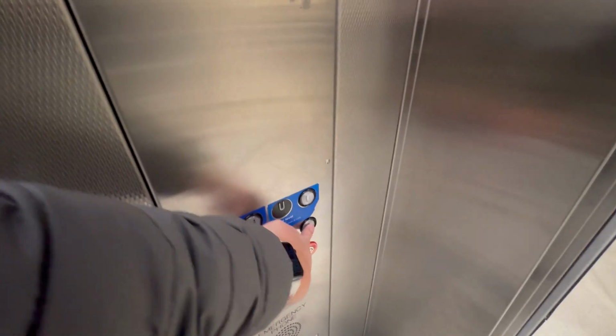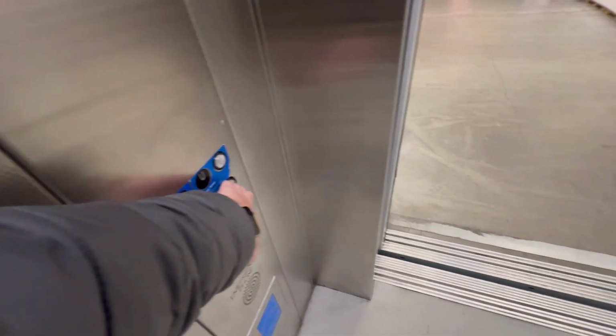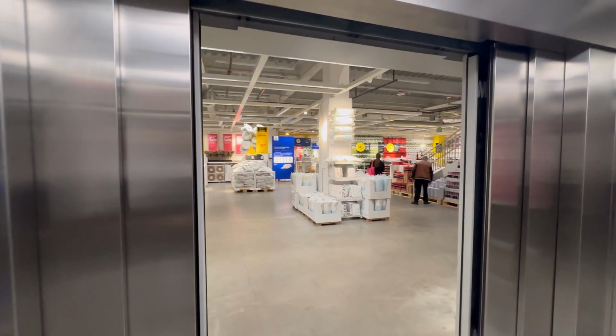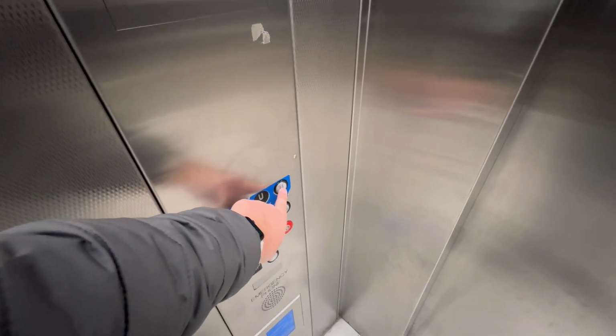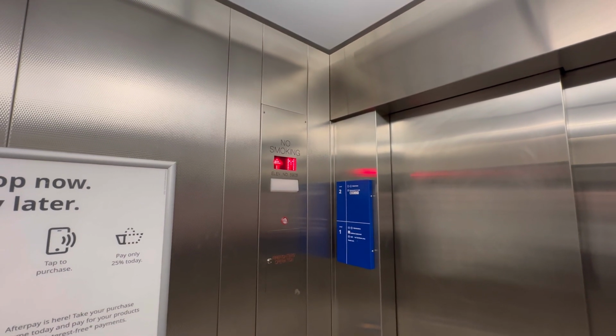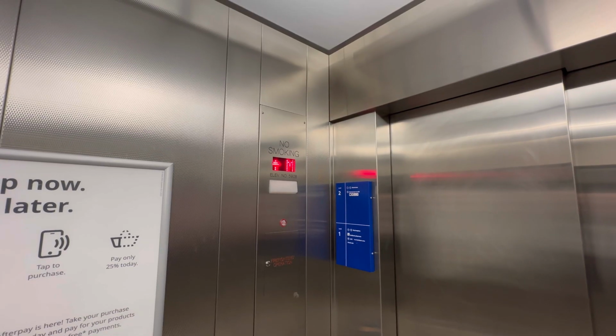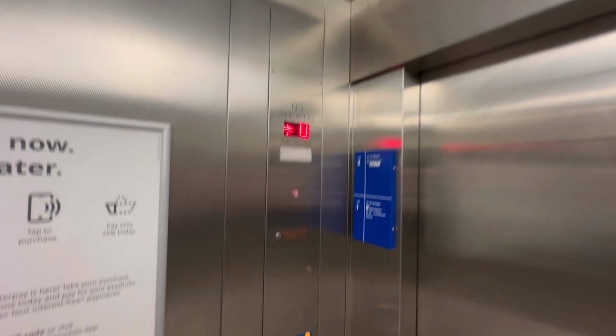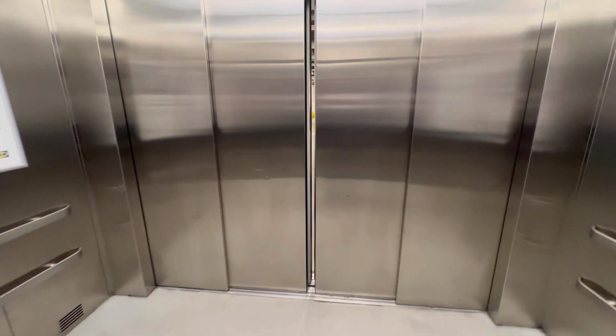Let's start the motor with the doors closed. Come on. Any day now. There it goes. 3, 2, 1. That was a nice motor.